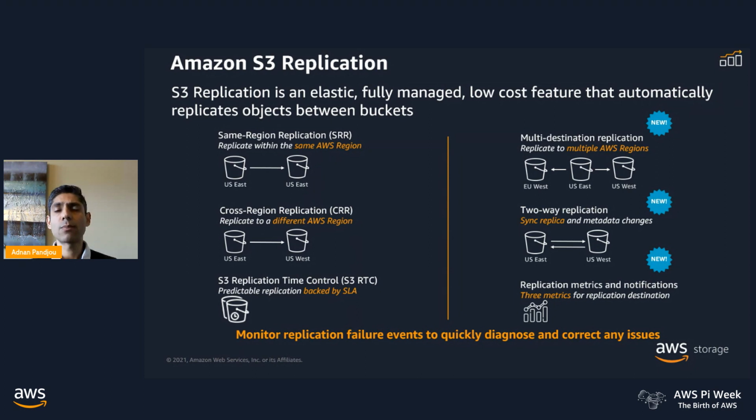So you can consider using this for most critical data sets where you need to make sure that the replica copy is there in a predictable period of time. There is a fee associated with replication time control, so you may want to decide to apply this to only a subset of your data where it is needed. You can also replicate from a single source bucket to multiple destinations. And furthermore, we also have two-way replication of object metadata. So you can create shared datasets across multiple regions and keep all object metadata in sync to and from the source and destination bucket. And finally, we have replication metrics for destination buckets.